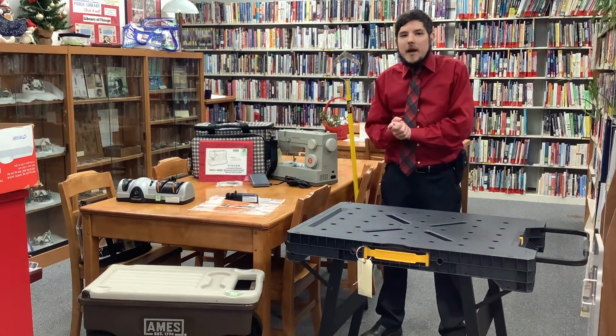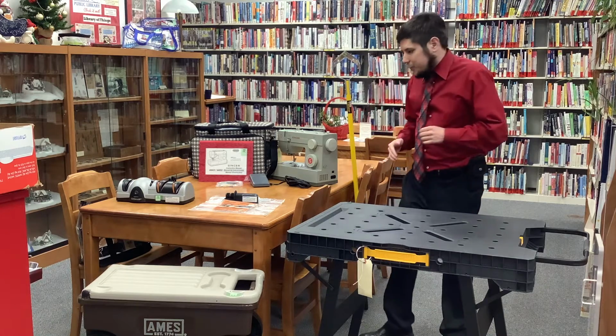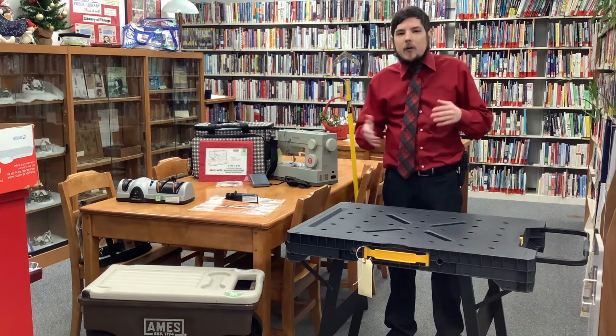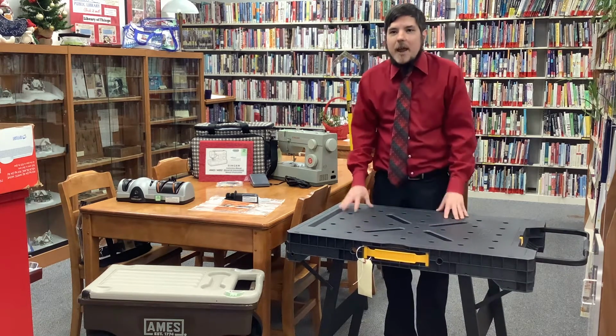Here you can see some of the items that we purchased in our expansion of our library of things in conjunction with our grant goal of helping our community through upcycling and repairs. These were all items that were suggested through our community conversation or later on as a result of that conversation. One of the first things we bought was this DeWalt collapsible table.